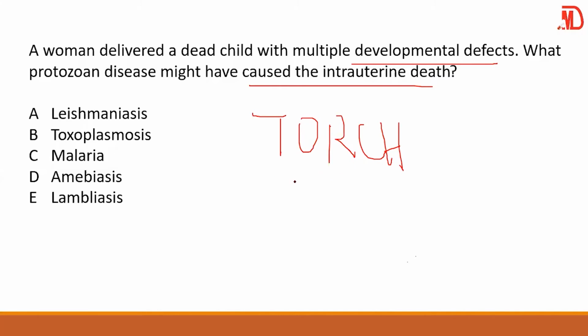That is TORCH, where T stands for toxoplasmosis. The R stands for rubella. C stands for cytomegalovirus. H stands for herpes simplex. Again, toxoplasmosis, rubella, cytomegalovirus, and then herpes simplex. So over here, which one of them is a protozoan TORCH infection? Of course, toxoplasmosis. Toxoplasmosis might have been the reason why this woman delivered a dead baby. So your answer is B.